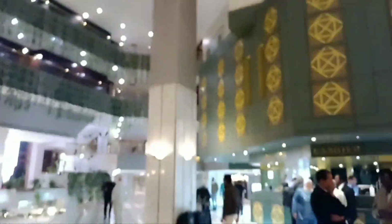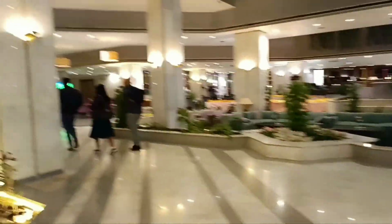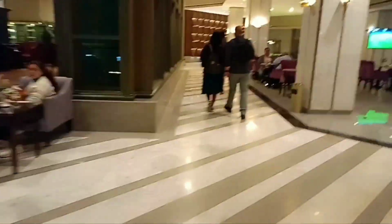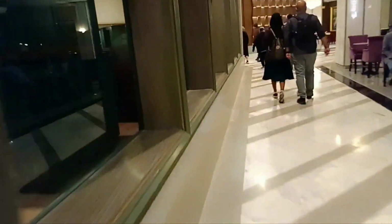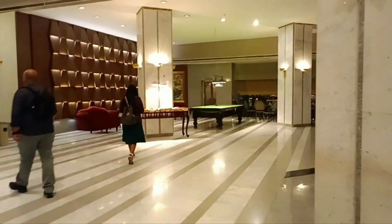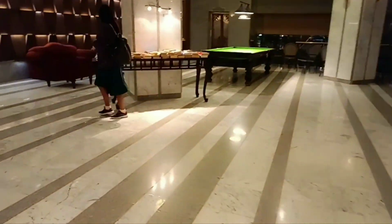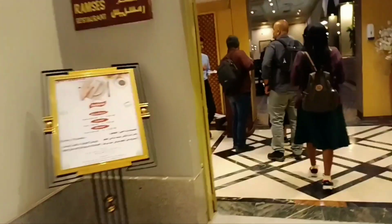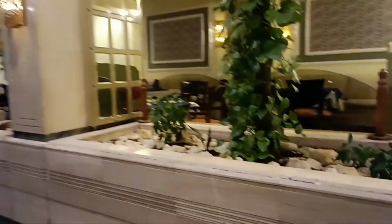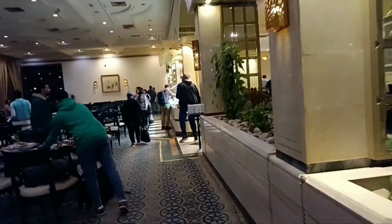Look at the ambience, guys. It's beautiful. So going towards the left, where we have the dinner area. Coming. I am super duper hungry. There's a pool table and some books for reading. And then we have the Ramses restaurant. Can't believe this. Look at the interior decoration. Every minute detail has been taken care of.